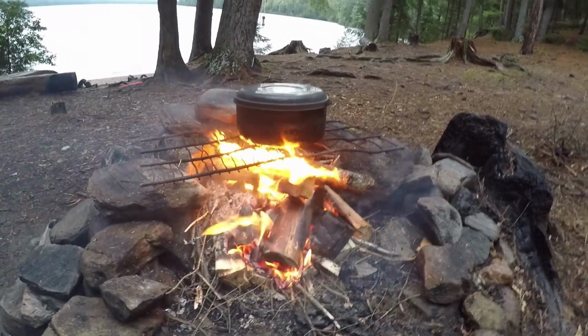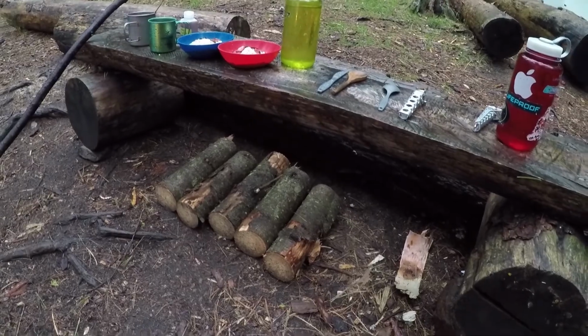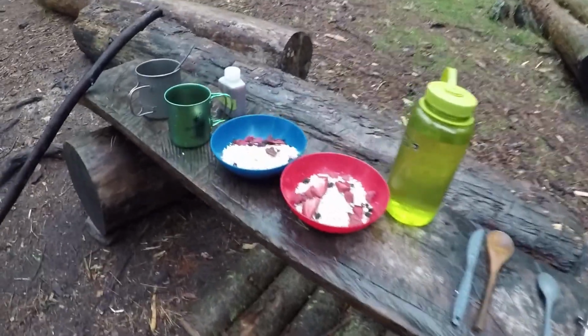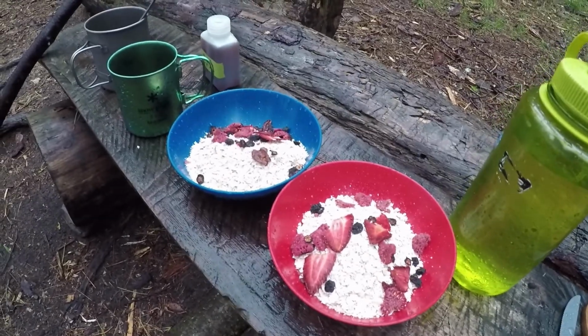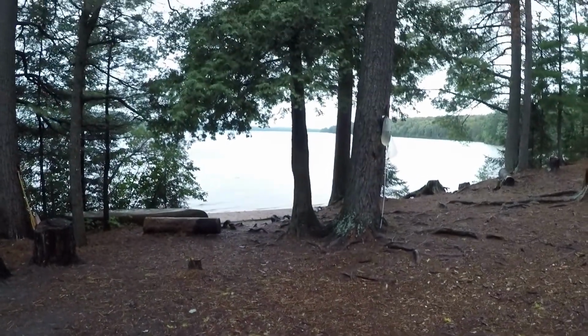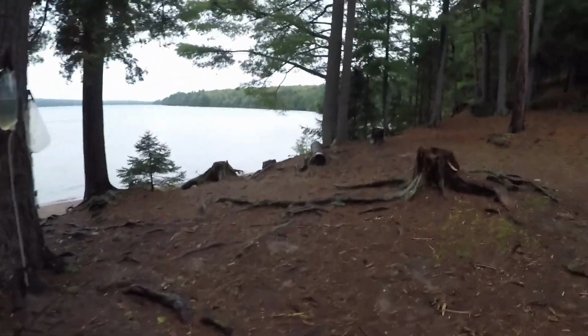Got the fire going for some coffee and oatmeal this morning. We stashed the wood underneath this bench last night, and Cole was able to get her going. So yeah, I just got the oatmeal with some dried fruit and some coffee as well. We got a little break in the rain right now, so we're going to take advantage of that. Eat up and then hit the trail.